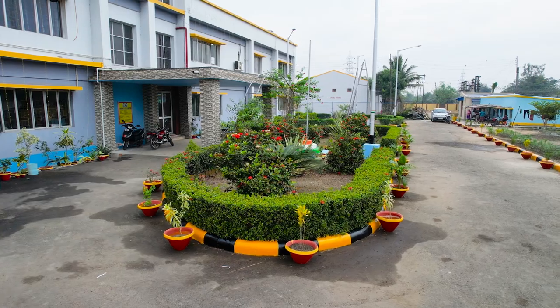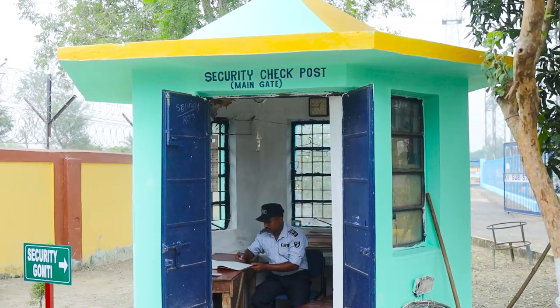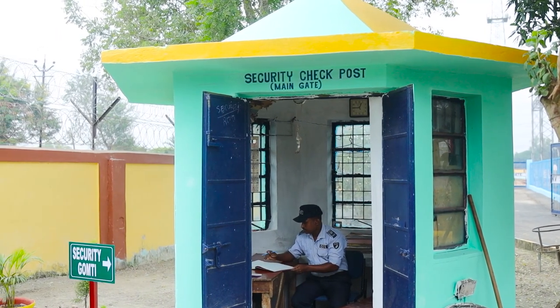A beautiful flower garden surrounds the substation control room. At the entrance, there are plenty of alert security personnel.